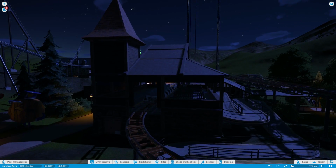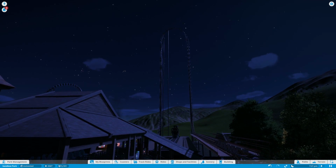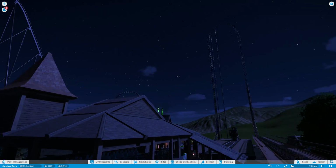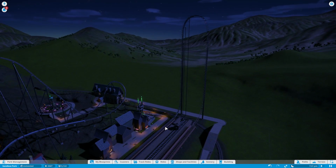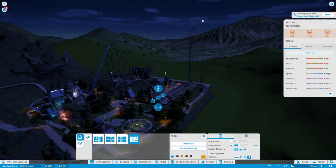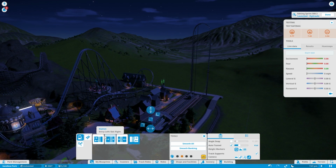This is very similar. It's the exact same type of setup. Height-wise, I think it's almost lower than the Dragster. Actually, I bet I could check that out. If we go here and edit, there's a way to turn on the height maps, isn't there? Let's see.